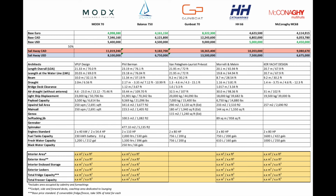It's about half what everybody else is. The balance is showing 2 times 110. The gunboat is twin 80s, the HH is twin 80s, and the McConaughey is twin 80s. Fuel tank, of course, on the MODX, we measure fuel as power, and as I said, it's 230 kilowatt hours. Across the rest, it's the balance in the lead at 2,000 liters of fuel and 1,500 liters of water.